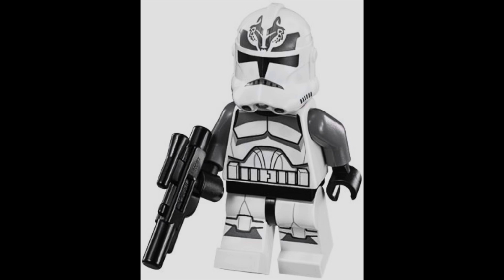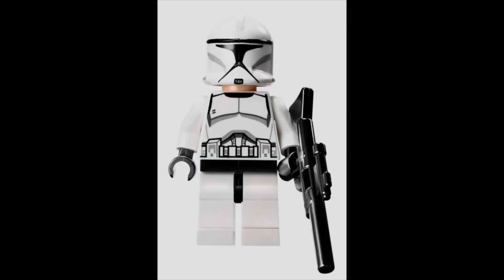Number 9, I have the Phase 1 Clone Trooper, revolutionary design, just an amazing Clone Trooper, and still not that expensive if you want to army build him. Not the greatest, but not the worst either.